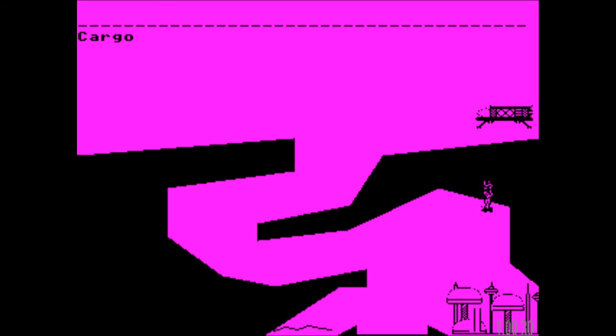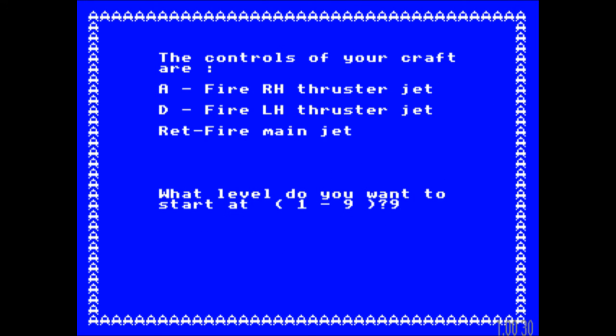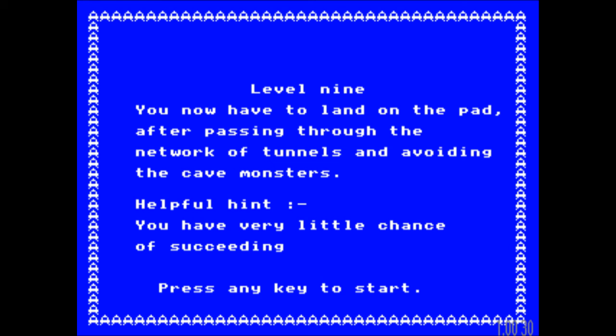Well, just to finish things off, so you can see just how difficult this game can be, we will go for level 9. And I have to say I love the helpful hint. You have very little chance of succeeding. I think that the helpful aspect of that hint is possibly a little overstated there. So yes, here we are. No mothership, so I suppose that's one thing we can be grateful for. But with those monsters jumping around, I don't think we've got any hope at all of making it through this maze. But we'll do our best.